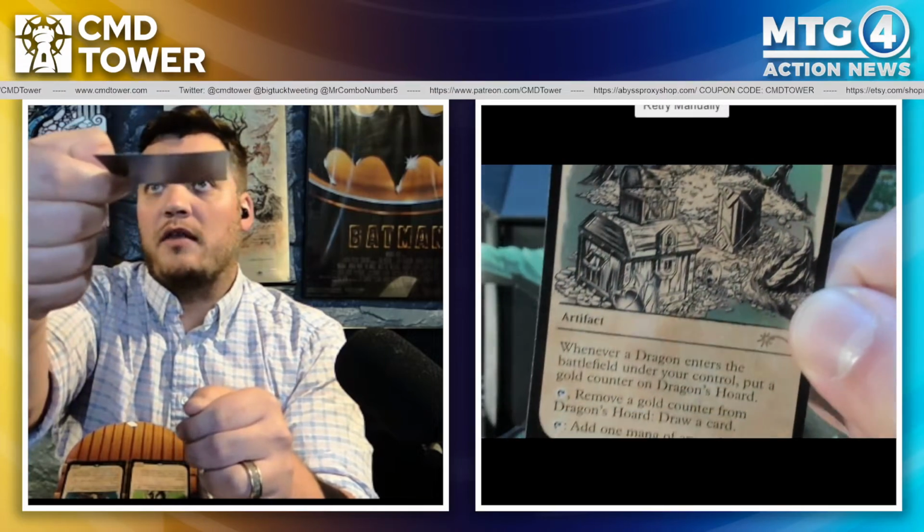And then they give us Dragon's Horde. That's pretty cool. 3 colorless artifact. When a dragon enters the battlefield, put a gold counter on it. You could tap it to remove a gold counter to draw a card, or you could just tap it in general to add 1 mana of any color. One could say a better mana rock. Ooh, still taking digs at that trash card.